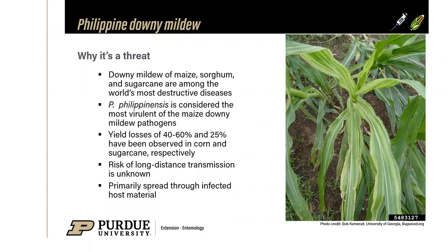So why is this disease important? Downy mildews of maize, sorghum, and sugarcane are among the world's most destructive diseases. And Philippine downy mildew is considered the most virulent of all the downy mildew pathogens that infect maize. So what do we mean by most virulent? That just means it has the most extreme symptoms.